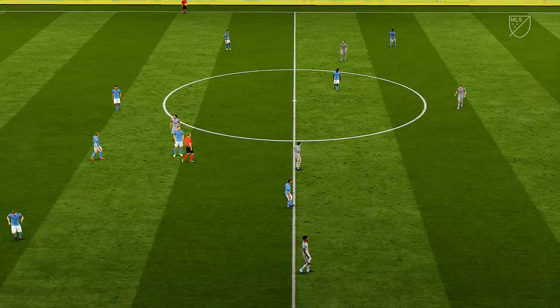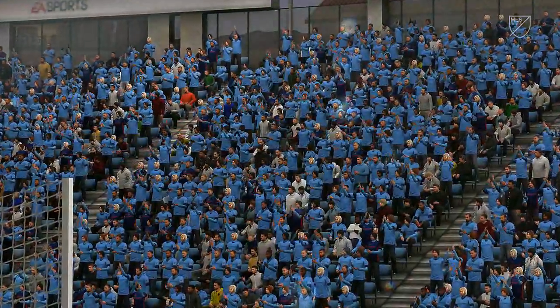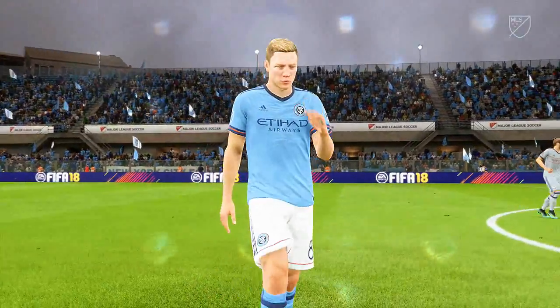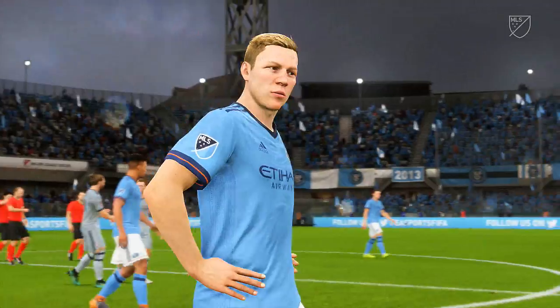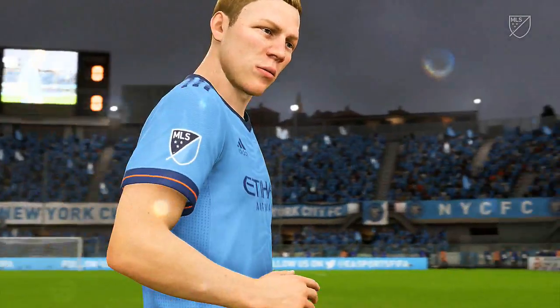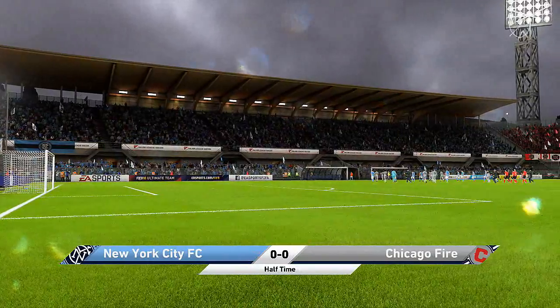Half-time and we're still waiting for that first goal. They've actually had the same number of shots. That has been reflected really in the way this game has gone in the first period. Well, it does look to be heading for a draw, but you never know in football, the second half might be totally different.